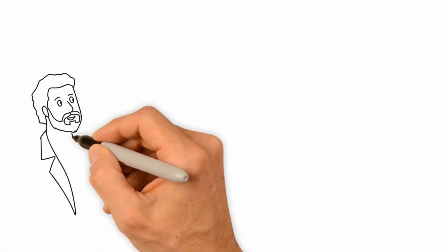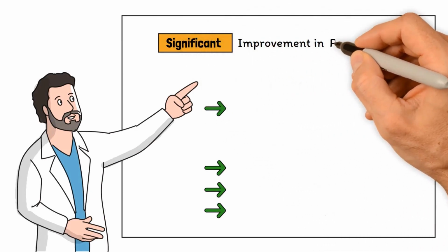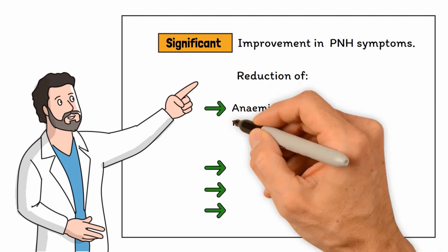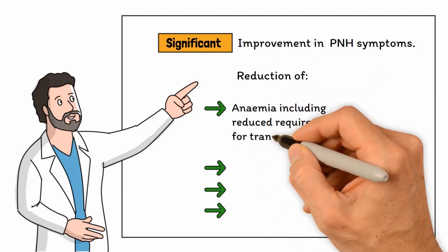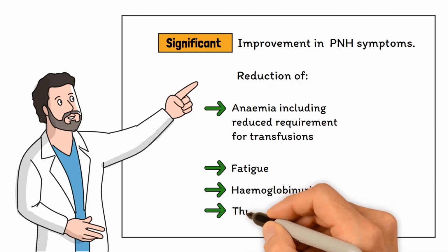Clinical studies show that inhibiting the C3 protein results in a significant improvement in PNH symptoms. Reduction of anemia, including reduced requirement for transfusions. Fatigue, haemoglobinuria, thrombosis.